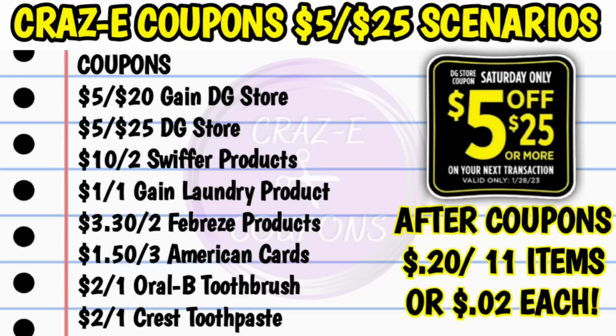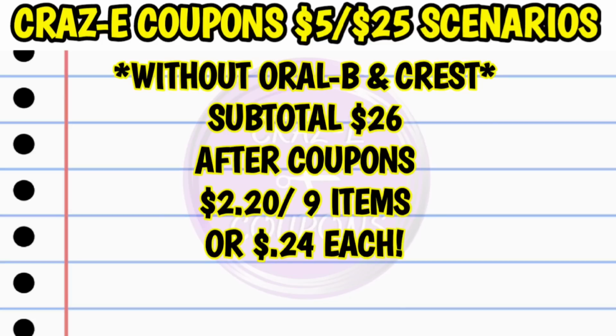And that's going to make your subtotal after coupons 20 cents for 11 items, making each one just around 2 cents each. And without the Crest and Oral-B, that's going to put your subtotal at $26, and after coupons you're going to pay $2.20 for 9 items, making each one just 24 cents each.